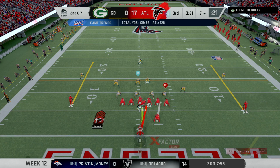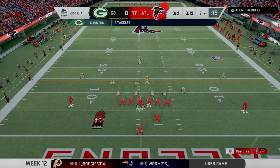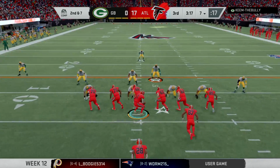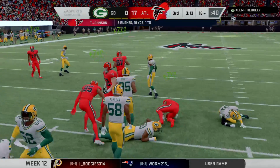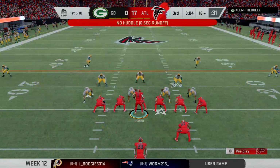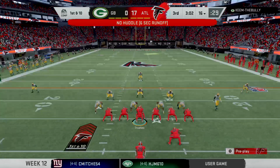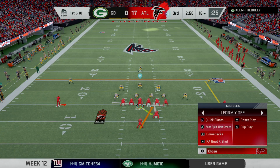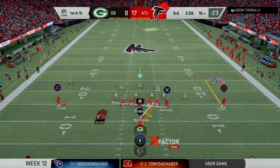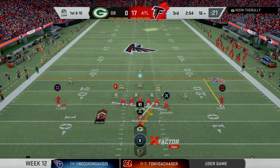Switch. 36. Again, it's Johnson. And able to get it here to about the 16-yard line. That one, a first down pickup of 8. Now on the heels of that run by Johnson, here's another 1st and 10. 1st and 10 at the 16-yard line.